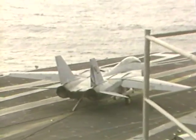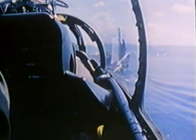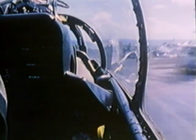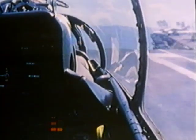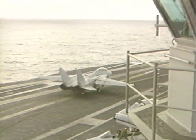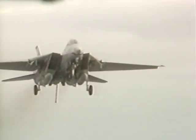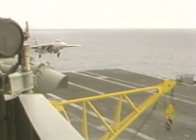The object of the pilot's attention is a series of cables stretched across the deck. In most cases, they are aiming for the number 3 wire. It's been compared to feeling like you just hit a wall of muddy sand, as tons of airplane come to a halt in about 400 feet, seemingly very close to the edge of the deck. You've got 1,000 things going on at once and 1,000 things that can go wrong at once, and it's basically having to put the airplane in a very specific point in a very precise manner.